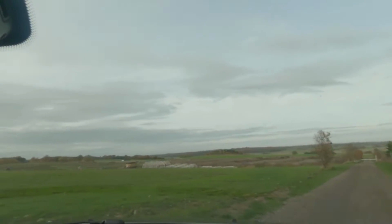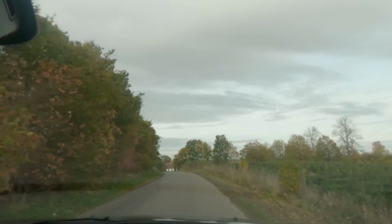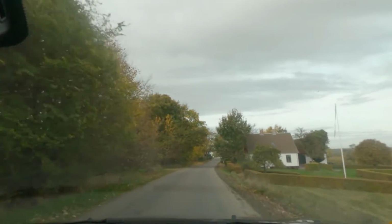Attention all units, this is Sergeant Stadenko. We are changing from a code 3 direct pursuit to a code 347. Completely lost due to incompetence.